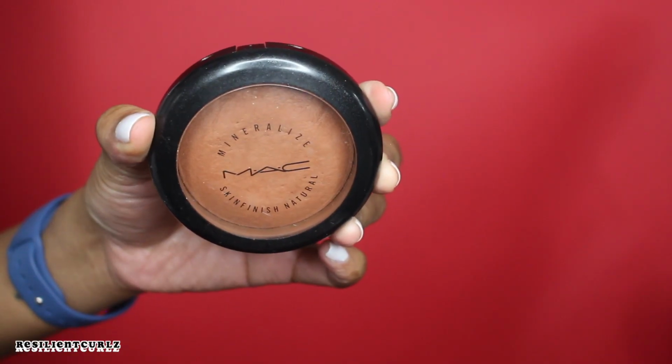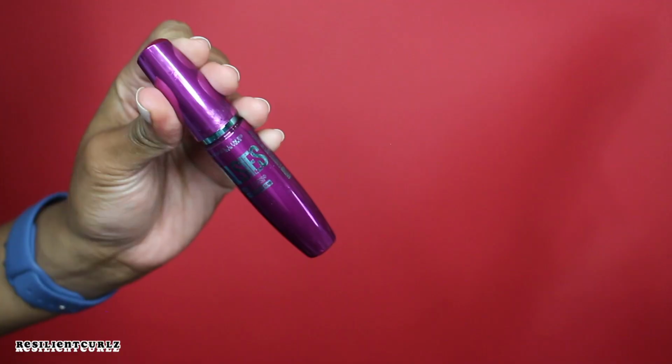Next, I'm going with my MAC Skin Finish powder just to set my face and to tie in the whole entire look. I'm just going to apply some mascara to my top and bottom lashes.